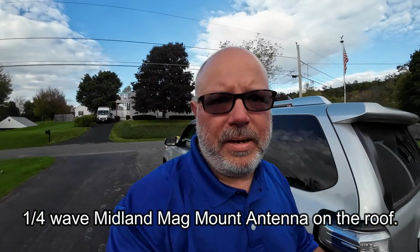Having only been using GMRS for 6 months, maybe a year at this point, I don't typically use it often. Maybe if we take the Jeeps out. But I remember when I was a kid, we used to have a CB radio in the car. So we're going to try this out and see what happens if you have a GMRS radio in your car while you're traveling. Is there a benefit?